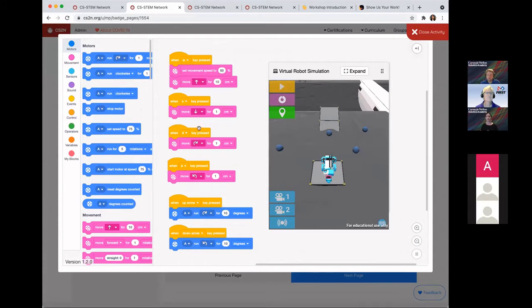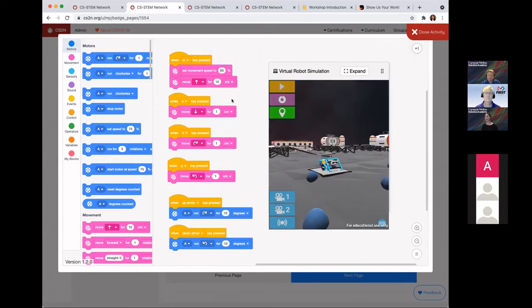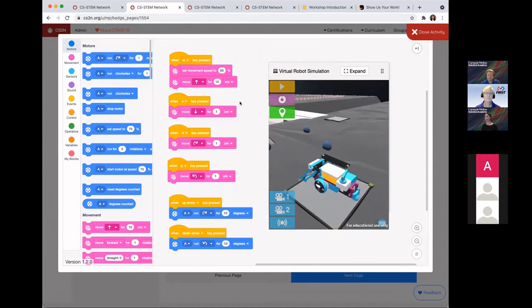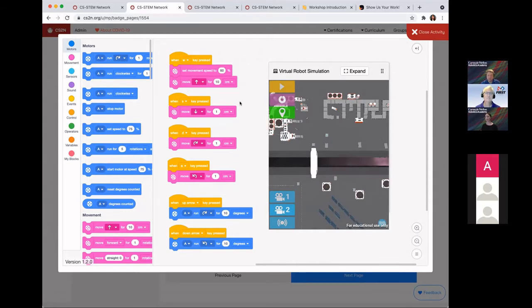So the code inside of here is programmed to give the robot WASD controls. So W to move forward, S to reverse, D to turn left, and A to turn right. And the up and down arrows will move the arm up and down. So you can use your mouse to get different angles of the robot. Camera 1 follows the robot, and you can zoom in and zoom out. Camera 2 shows the entire virtual world at a bird's eye view.